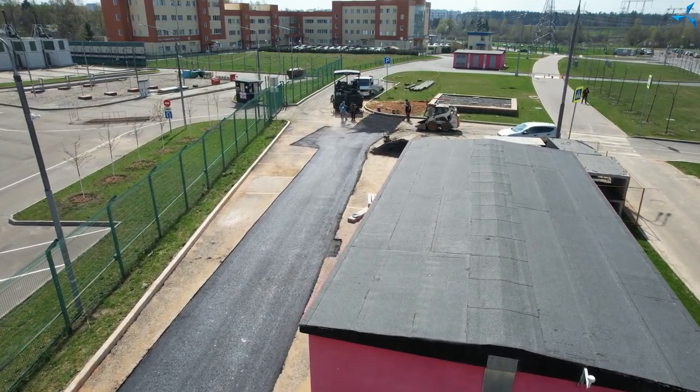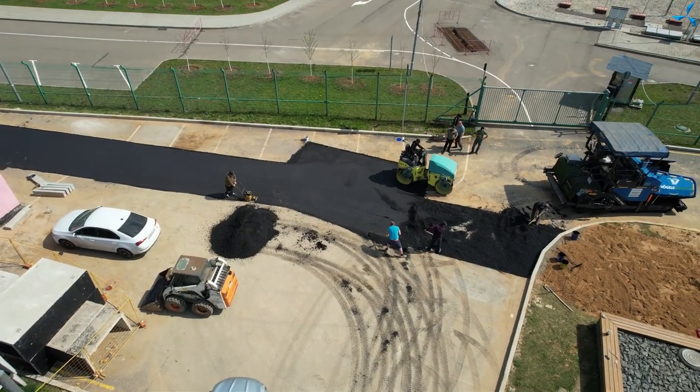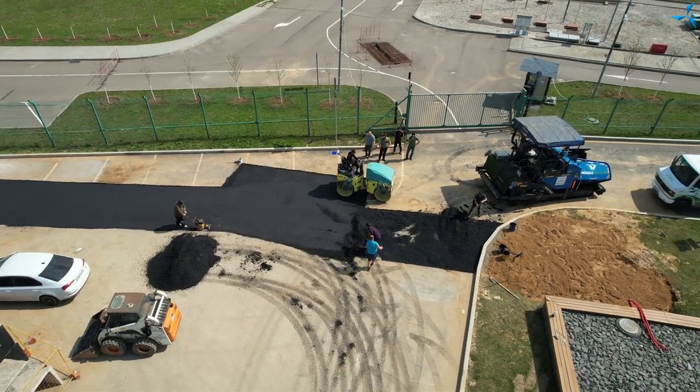I think we are moving at a very good pace on this matter. And the day when we will start improving the area at Sovelmash site is not far off.